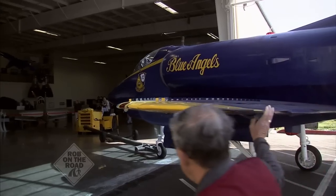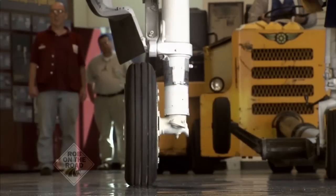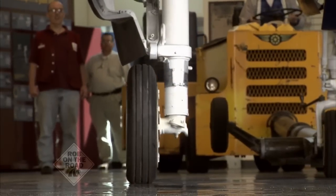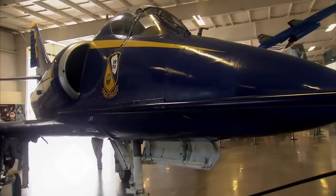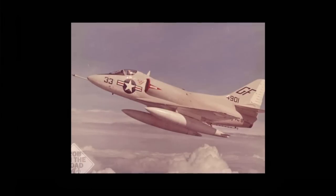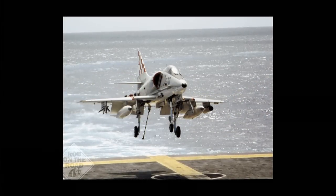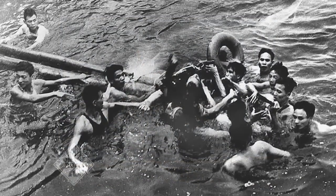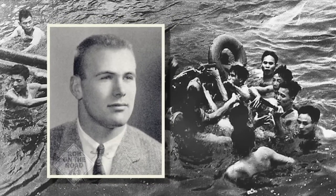Now back it up, watch that wing to the side. You got plenty on this one. Barry, this is a U.S. Navy plane from when? This is from the 60s and 70s. This is actually an A-4 attack plane. This is the exact type of aircraft that Senator John McCain was shot down in over North Vietnam. Really? Yes, he was flying one of these at the time.